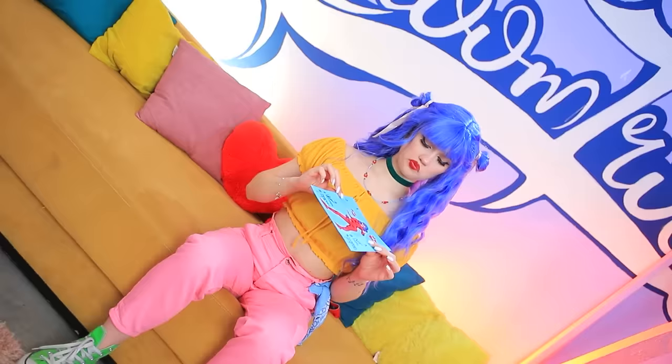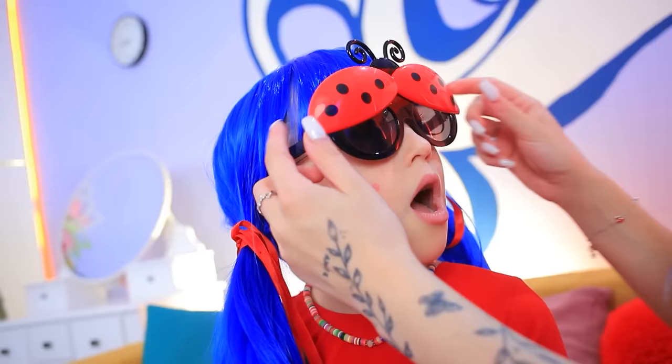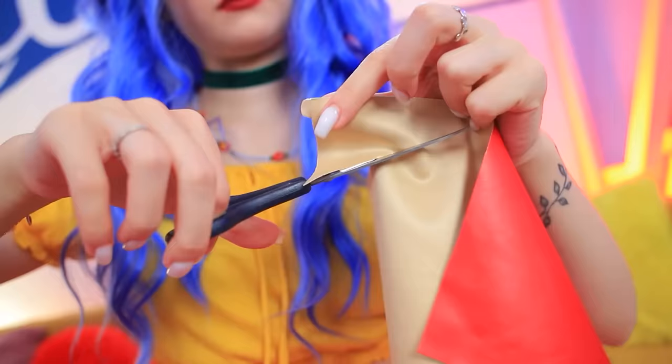Huh? What do I do about the ladybug mask? Gosh! The glasses are something else! They fit well! What do we think? Wow. Cute! And yet you need something nicer! I'll make a legit mask! I do love these glasses! Cut. Glue.